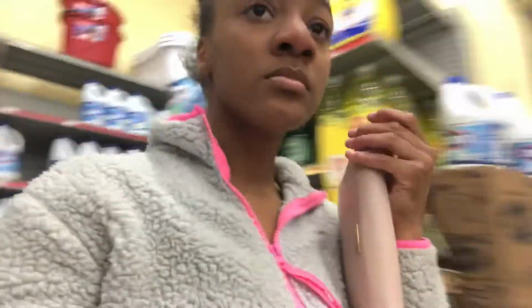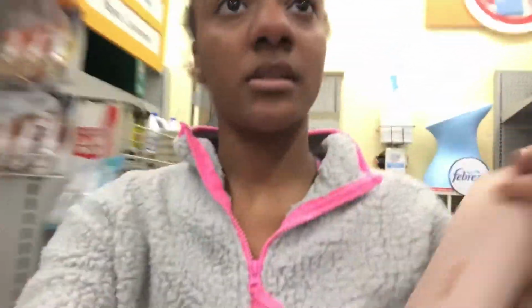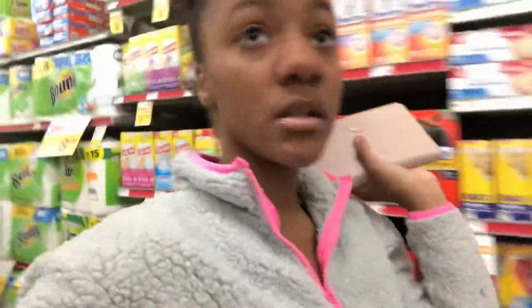So I had to come to Family Dollar to see if I could find her a bucket, cause we need it for her pictures. Cause I ain't record her Halloween pictures, but she was in a bucket and it was real cute. So trying to see if I could find one in here, which it don't look like I'm gonna be lucky at all. I don't think they had it at all. I wish they did though.